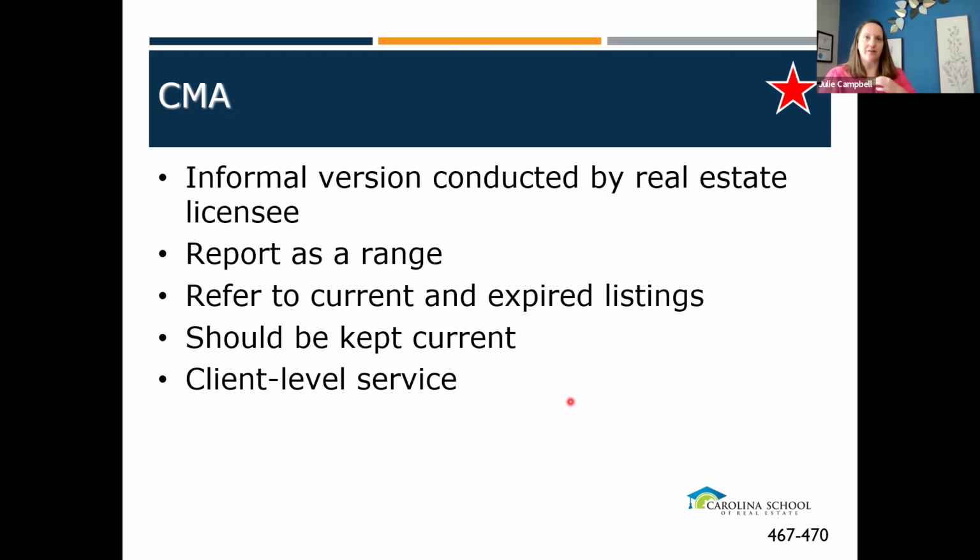A couple of things we do differently than the appraiser does with the sales comparison approach. The appraiser only looks at recently sold comps. Our CMAs, in addition to recently sold comps, also include talking to the seller specifically, when we're at that listing appointment, about other current listings within this radius. Are we looking at a quarter mile radius? Or are we looking at the subdivision? We're going to refer to active listings.